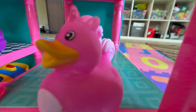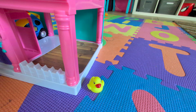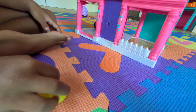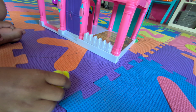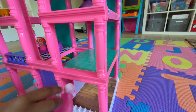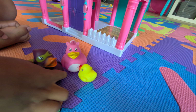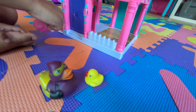Any more games? Yeah, there's some more games. Which game? The baby duck. Maybe the baby duck wants to meet the parents. No, she wants food. Where is it going to eat the food? Only the parents get food. She can only watch. Okay. Well, they're going outside. Papa's going to keep the baby safe. And Mama, get some food.